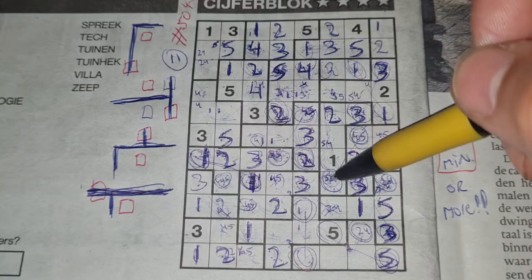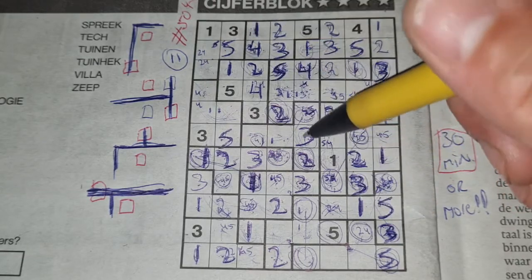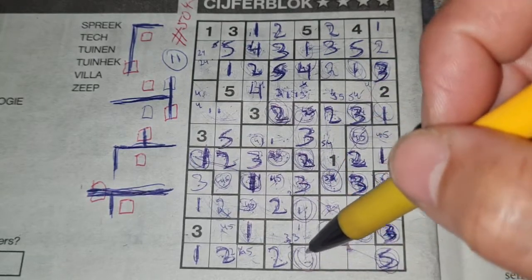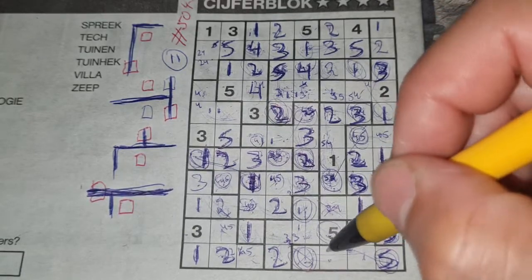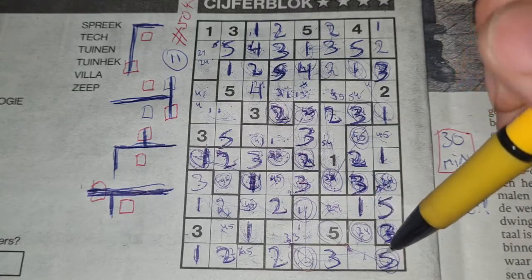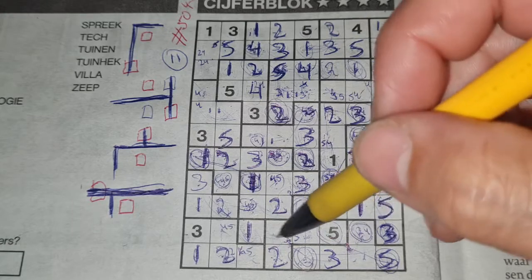Alright, 4 and a 5. 2 and a 4. Well, this box can be a 3, so the 3 could be here, could be there. That means that this box can be a 3, but also those two boxes can be a 3. One box left of the 3 in this area should be there. Alright, 2, 4, and a 1 is missing. Could be a 1 here, okay. 4 is also missing.